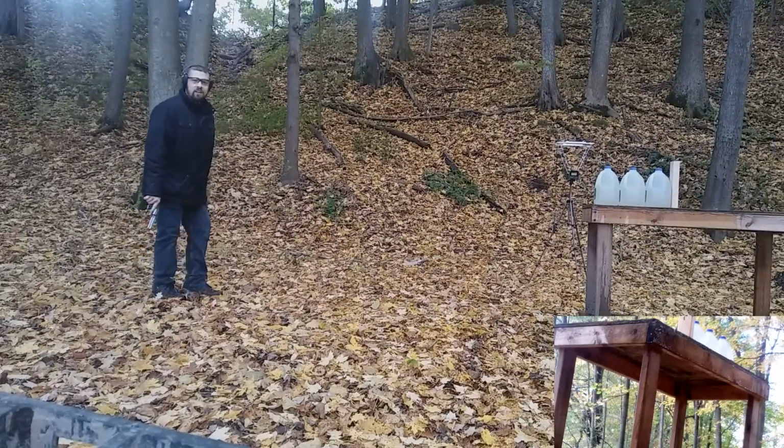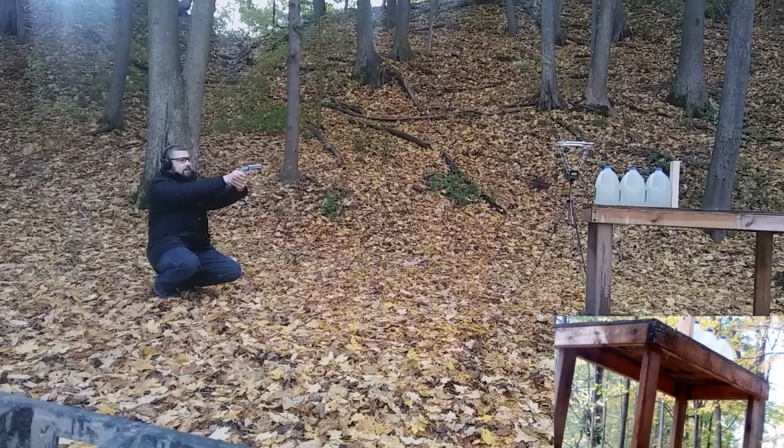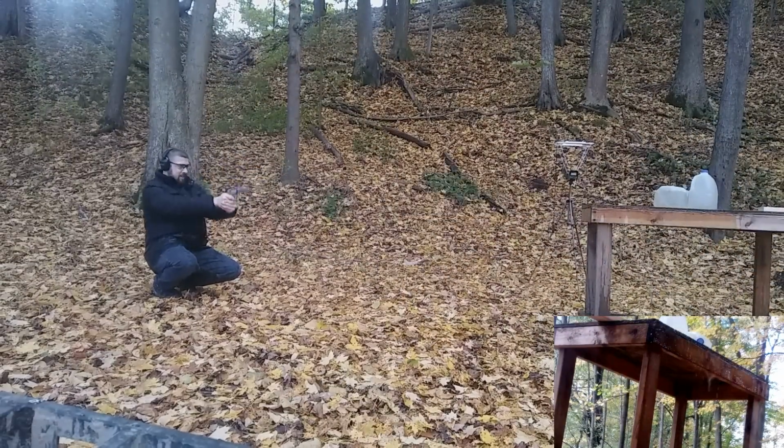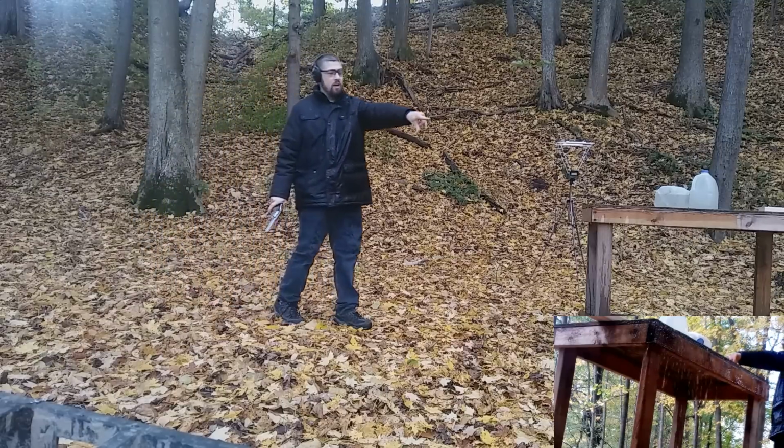Alright, I'm backing up just a little bit here. I don't want to get too wet. So here is that 357 Magnum, that Federal 125 grain. I still got wet. And the jug is over there, about 10 feet from me.